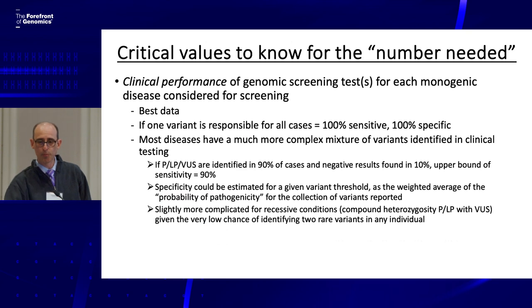Okay, so the clinical performance is going to be something we need to learn and understand to calculate the number needed. If you have a variant that's responsible for all cases, then you can really go with that variant. That's going to give you a lot of information. But obviously, most diseases have a much more complex mixture of variants, and that's going to cause us some problems in terms of really estimating what our sensitivity and specificity is. And I would also add that the complexity of the combinatorial diplotype of recessive conditions, and which two variants an individual has, even greatly more complicates that.